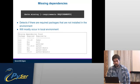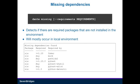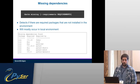Missing dependencies are those packages that are not installed but are required by your environment. This can rarely happen in anything but the local environment, but it could happen if something has been changed and not propagated properly. Basically, if we uninstall six from Dante's dependencies, this is how it will show you. Missing six, and versions that are required by every other package that requires it. Any means it does not set an exact requirement at all.